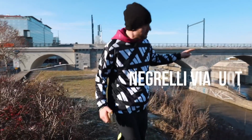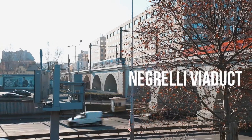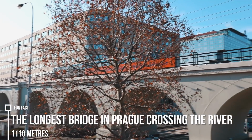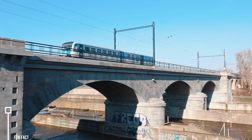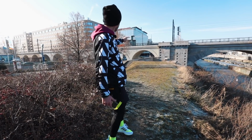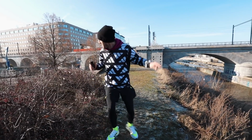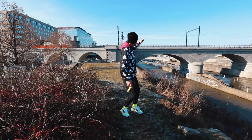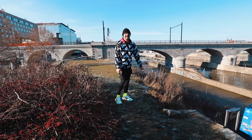This is the Negrely Viaduct. Unfortunately, we cannot run across it. It's only for trains. It is actually the longest bridge in Prague crossing the river, 1110 meters. It's also one of the oldest, and it's just been reconstructed. So it looks really good, and it will look even better as it goes through the city. There will be shops and coffee places and so on. But we're gonna cross the next bridge to the other side of the river. Let's go.